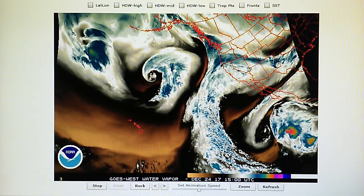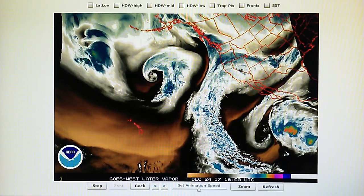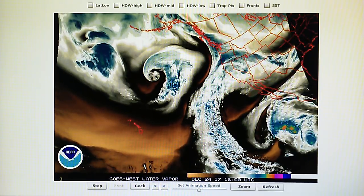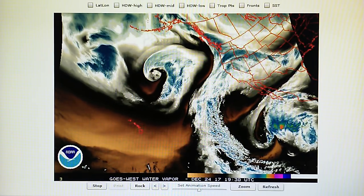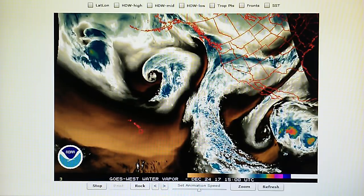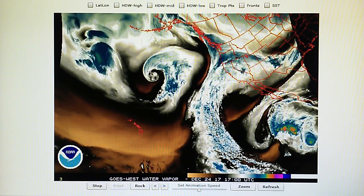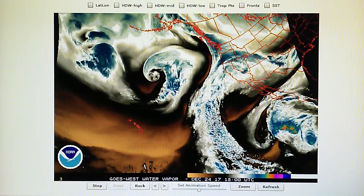Okay, today is December 24th, 2017, and right now at 12:30 p.m. we have a temperature of 69 degrees in the foothills of Los Angeles. We have an unbelievably low 10% relative humidity. We have 10 degrees on the dew point and 30.07 on the barometer, which is dropping.